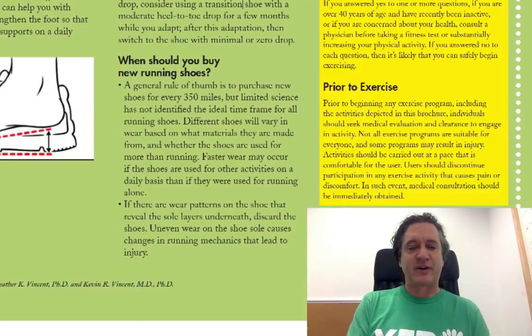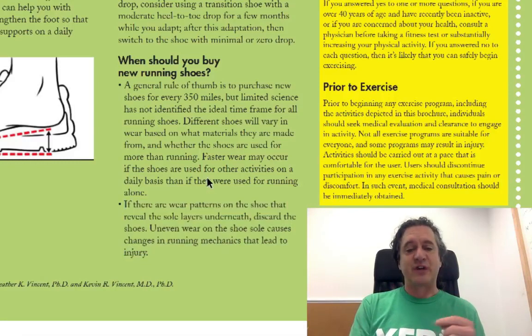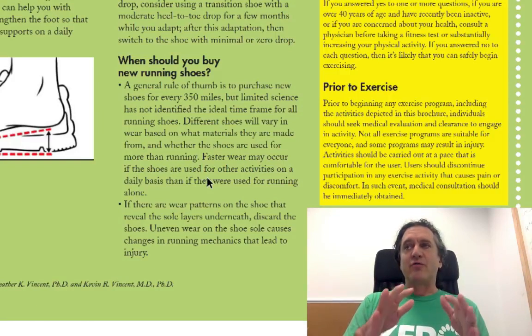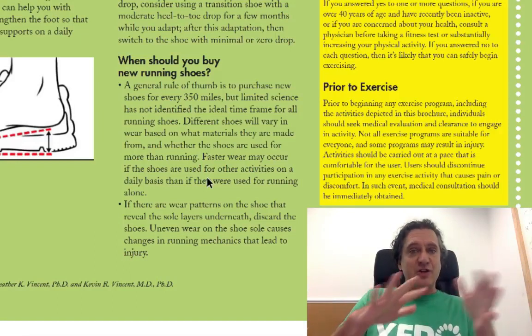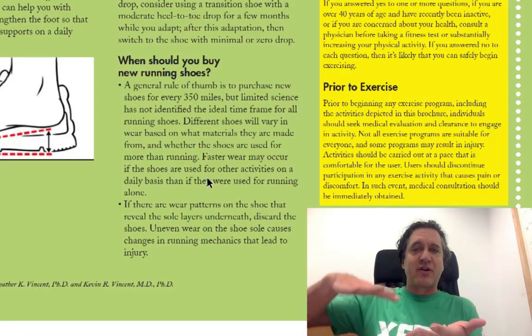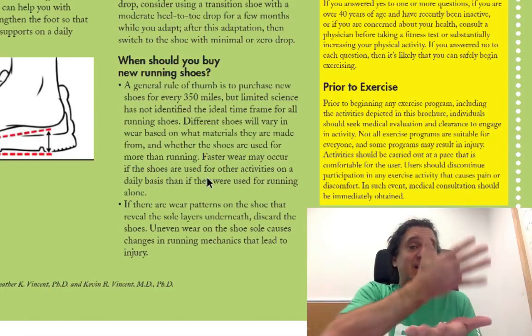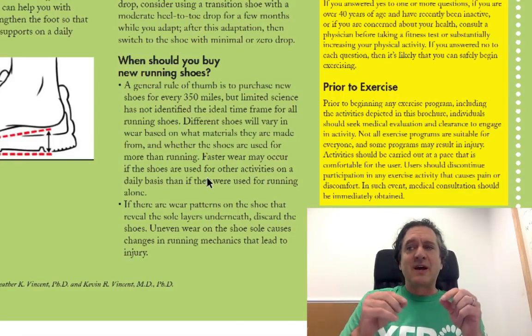It compresses over time. If there are any wear patterns on the shoes that reveal the sole layers underneath, discard the shoes. Uneven wear can cause changes in running mechanics that lead to injury. Now, the wear pattern is going to be interesting because it's going to tell you what you're doing. What you're seeing in the wear pattern is going to tell you how the shoe is probably altering your gait so that you're applying more force than is necessary in those places that are wearing heavily. Maybe because you're scraping your foot on the ground or landing by basically applying braking forces, or you're landing with that flared heel. That can put abrasion on the outside of your heel if you're pronating. All those things can be telling you more about the shoe than about you.